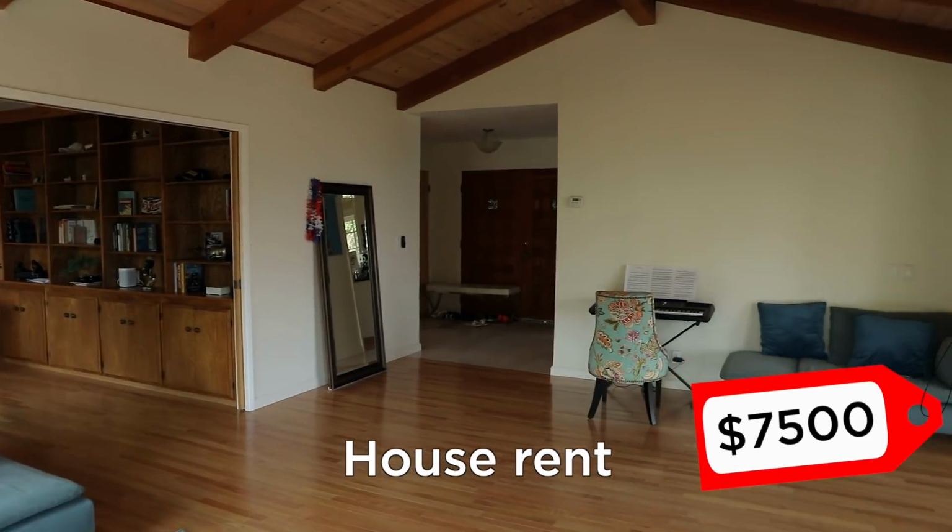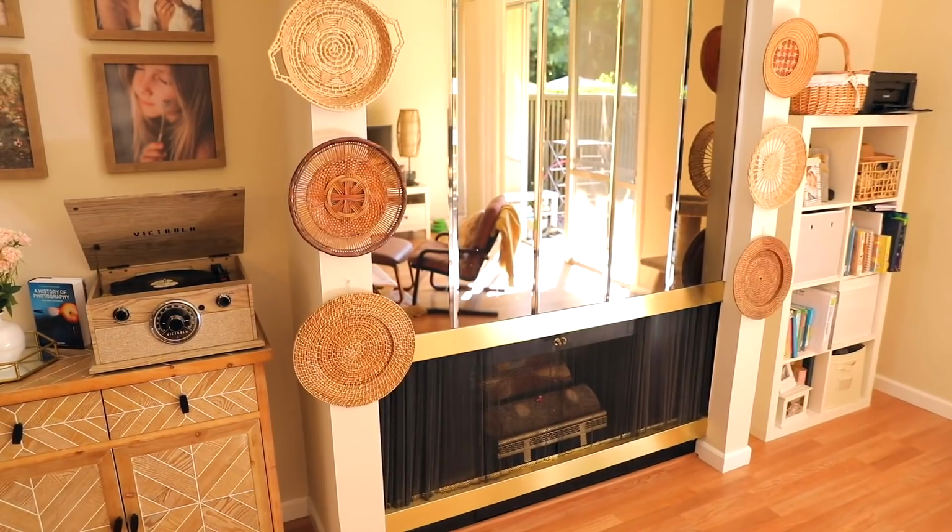I would say this is on the higher end because you can rent an apartment for a lot cheaper price, and we're gonna see an apartment today.